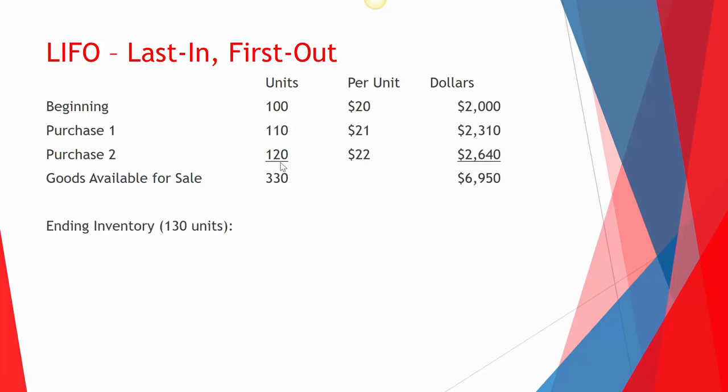So when we use the LIFO method and we have ending inventory of 130, we're going to say our oldest units are the ones we have on hand. So we take 100 from the beginning at $20 per unit. And then to get to 130, minus 100 means 30 more units to go. So we have 30 units from purchase 1 at $21 per unit left over. If we add that together, we've accounted for all of our 130 units, and our ending inventory value is $2,630.